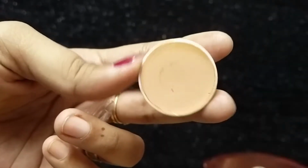To highlight my face, I'm using a cream concealer by Krylon.